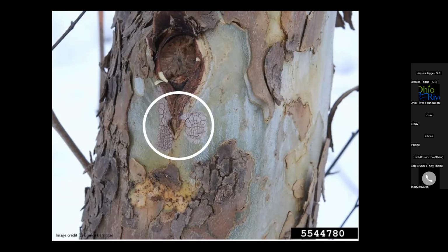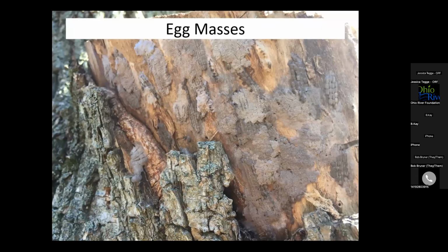You're not going to look at that and say, oh, that's an egg mass. You're going to think that's some mud that you need to clean off. And half the time, folks won't even think twice about it. Or if we get even worse, this is another Tree of Heaven that is covered with egg masses.